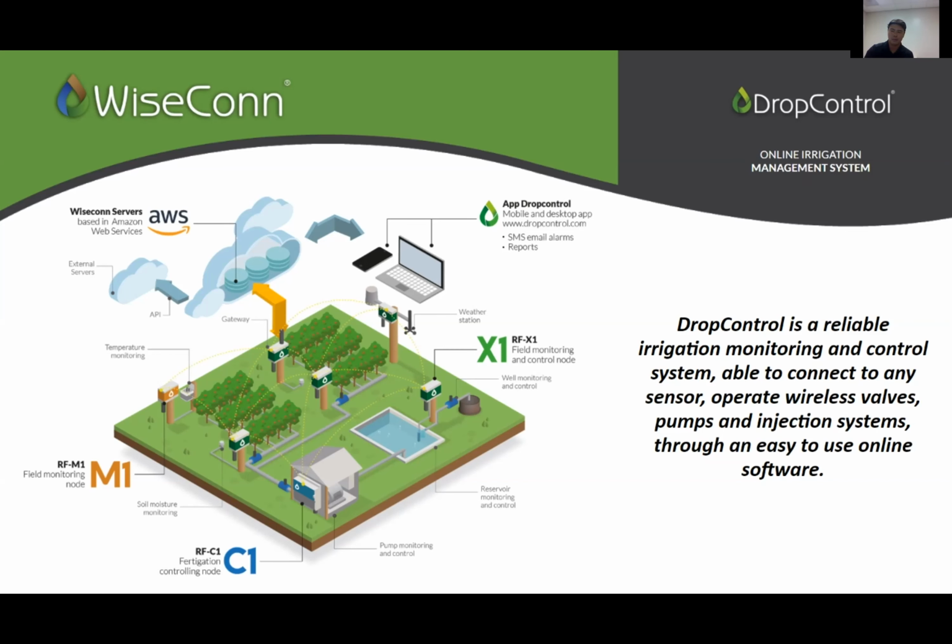Out in the field, like I said, we're agnostic on our sensors. So we can read anything from transducers to read pressure, flow meters, soil moisture sensors, gathering ET based off weather stations, dendrometers. Sky's the limit.